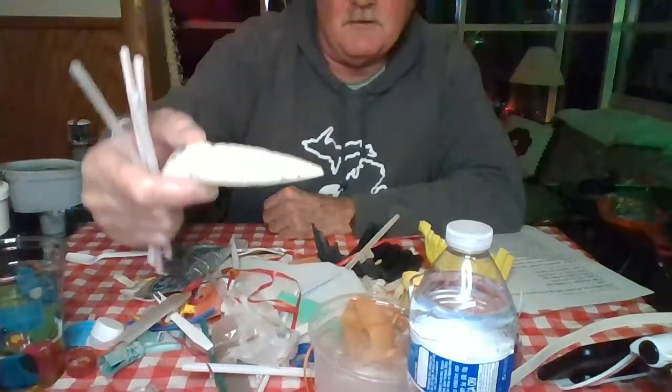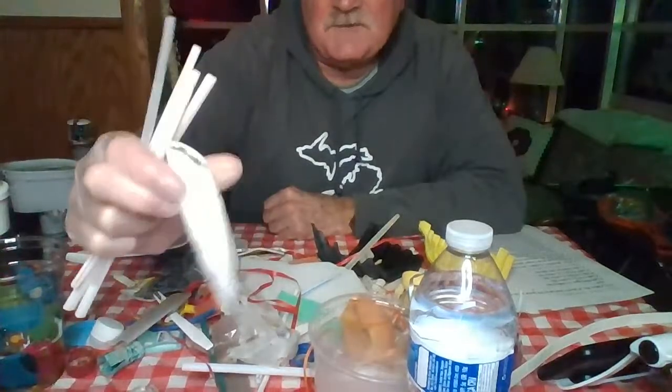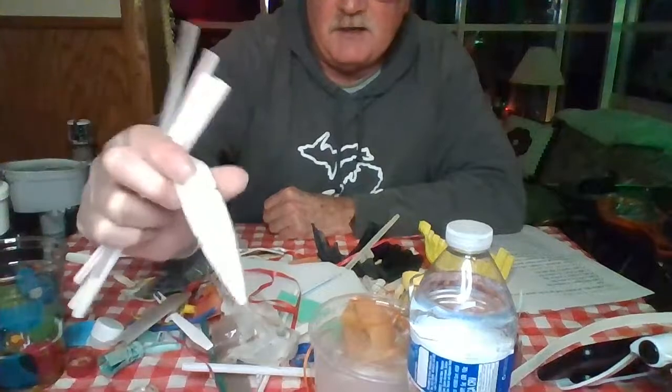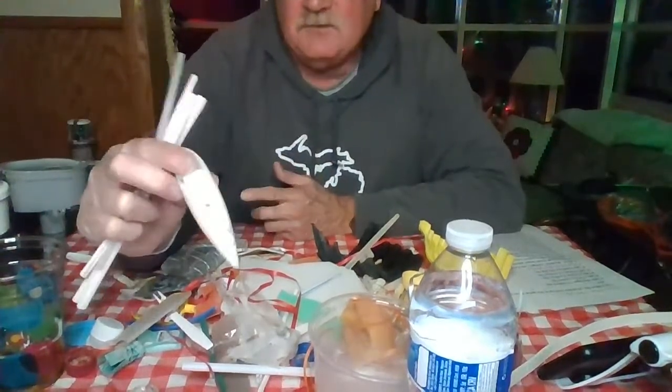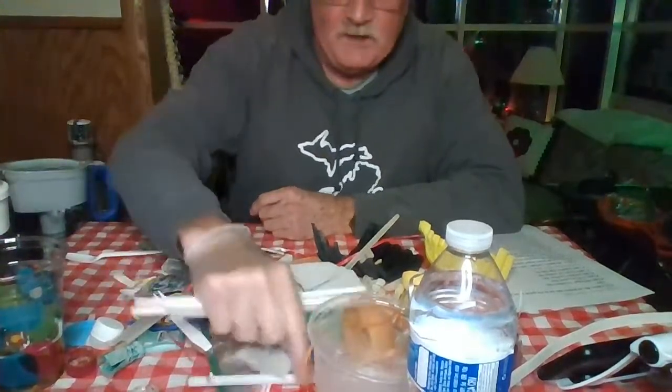A fishing lure. Somebody lost his fishing lure there, probably connected to a big fish. No hooks on it, just the plastic body. The rest probably rusted out, and all that's left is plastic, which will be there for years.